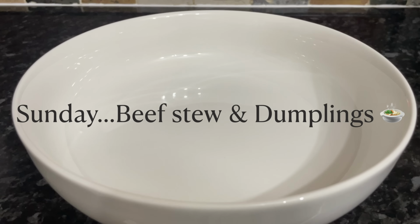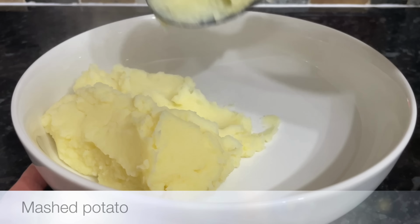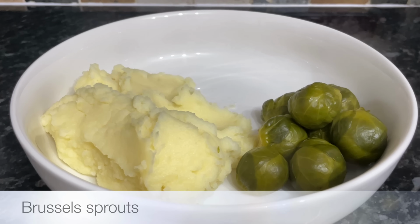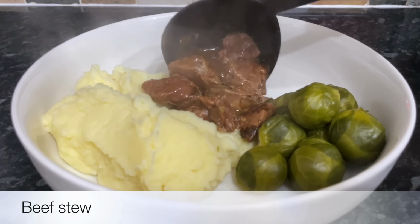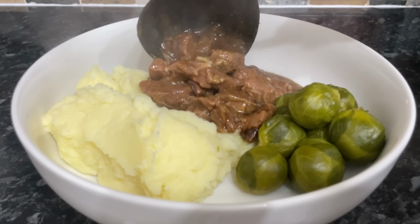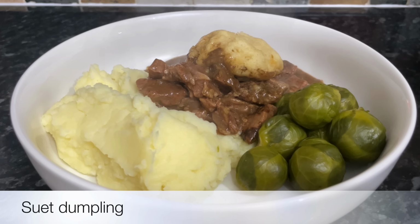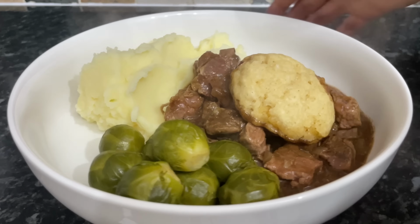Moving on to today, we had beef stew and dumplings. So I done the beef stew and dumplings in the slow cooker. We had some very creamy mashed potatoes. We love our mashed tatties. Some broccoli on the side, which I just steam and then add some butter to. That's that wonderful beef stew, and that's just steak and onions and gravy, like I said, done in the slow cooker with some suet dumplings on the top.